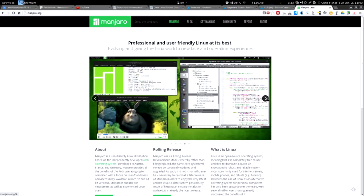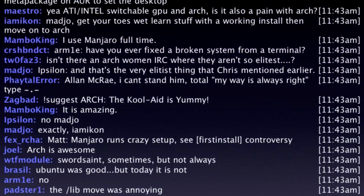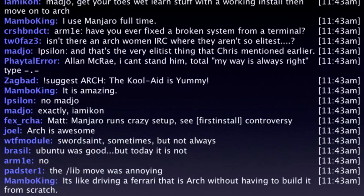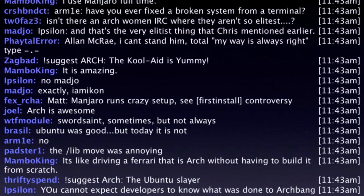Like, here's a great example, Matt. Lipsalon in the chat room is very passionate. He says, if you're using Arch Bang, you're not using Arch. And that's a fair point. And you're not going to get support in the IRC. You won't get support in the forums. That's right. No, that's a valid point. You are literally using another distribution. It's a little bit like going to the Debian forums and asking for Ubuntu support.